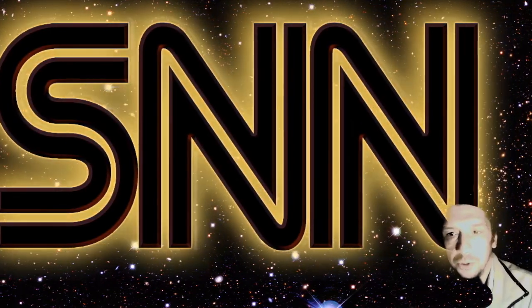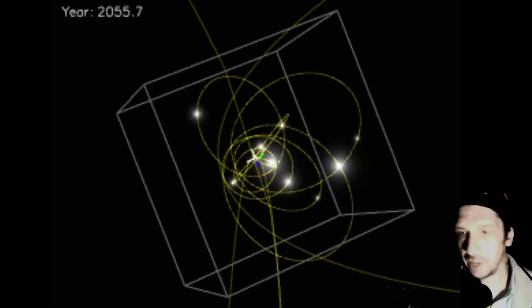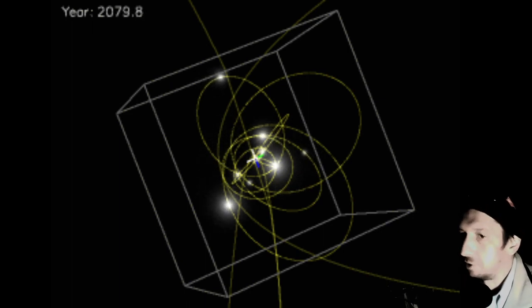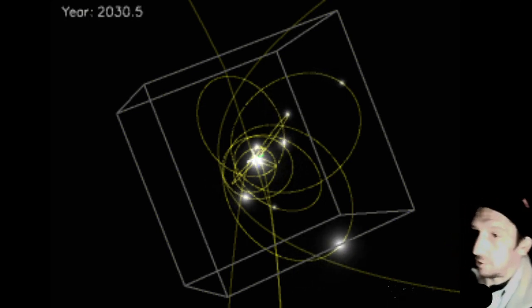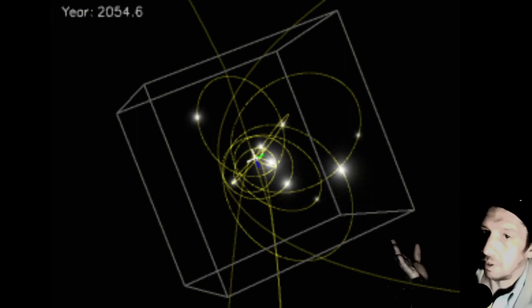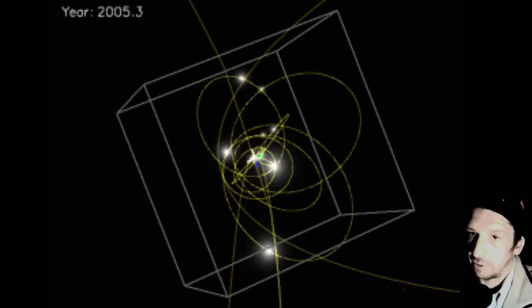So today we'll do a short cosmology segment. We'll talk briefly about Sagittarius A star. The core of the Milky Way galaxy is a supermassive radio source known as Sagittarius A star. If you look at this lovely diagram here, this is an animation of the supermassive blue giant stars that are orbiting Sagittarius A star.